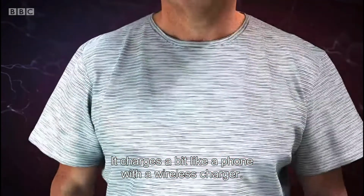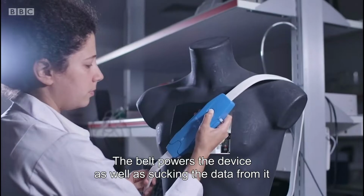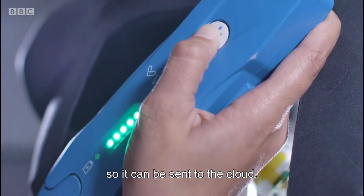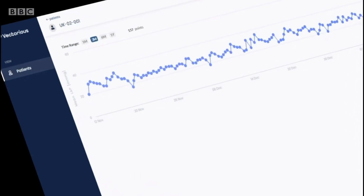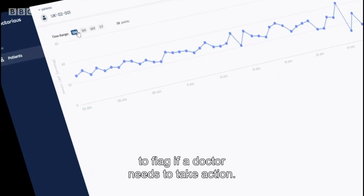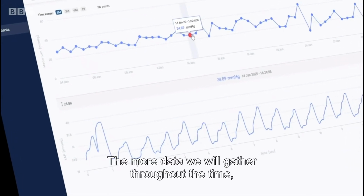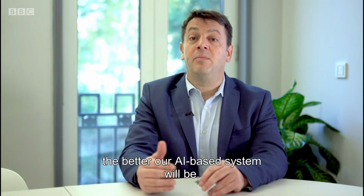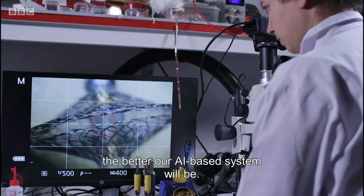It charges a bit like a phone with a wireless charger. The belt powers the device as well as sucking the data from it, so it can be sent to the cloud. From there, AI algorithms interpret the readings to flag if a doctor needs to take action. The more data we will gather throughout the time, the better our AI-based system will be.